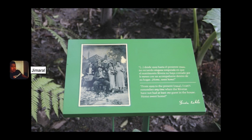So we went on a tour of Frida Kahlo and Diego Rivera's home, and this was a signpost that had an inscription of something that Frida had said: "I can't remember any time when the Riveras have not had at least one guest in the house. Home sweet home." We stopped to read this before we went into the house because we were considered guests in their house. At this time their house had been turned into a museum. A lot of their artwork, well, the majority of Frida's artwork, because Diego's was mainly murals, was still here at the house. It was just a nice museum to stop by and check out.